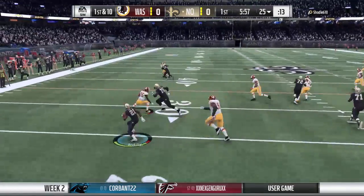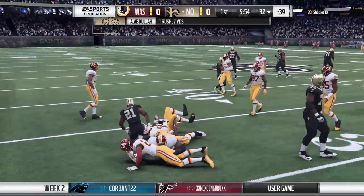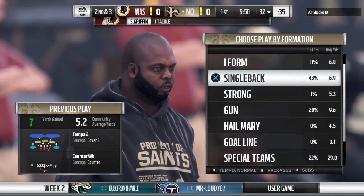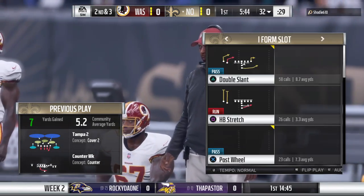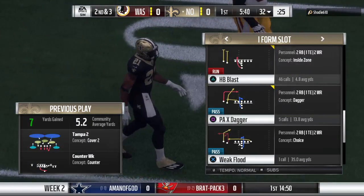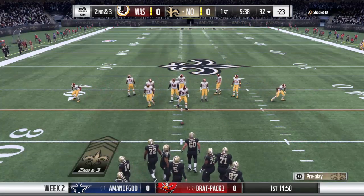Now here's the first carry for Amir Abdullah. And he'll work his way across the 30 to the 32. 7 yards on the pickup there, and it'll leave him with a 2nd and 3. If these kinds of lanes are available, you have to feel like he's going to have a pretty big game on the ground. Yeah, you can tell early on he's got a little burst in his step, and that's a big pickup right there on first down. See if they stay on the ground for 2nd down.